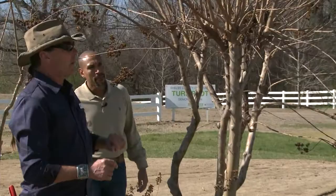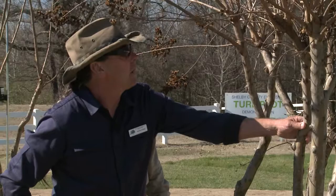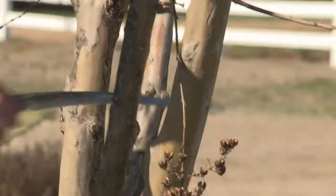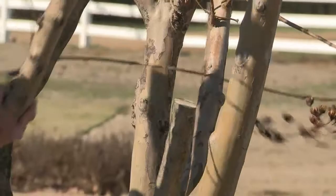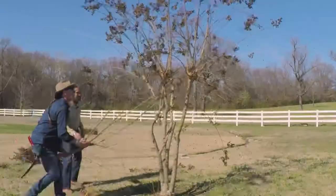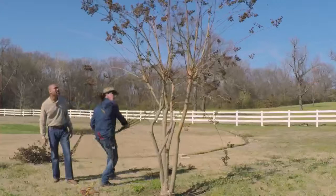Yeah. We're gonna eliminate this stem and try to eliminate some of the maintenance. We're going to cut it in the middle so we don't have any tears, nice and slow. Put my hand saw back up. Nice clean cut. Look what I've done. I've opened it up. Wow. We may get this to look like a tree after all.